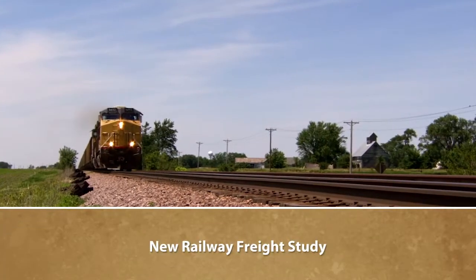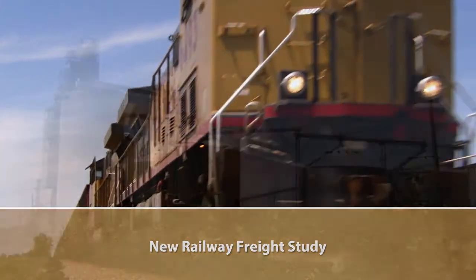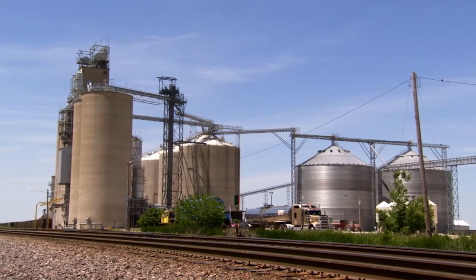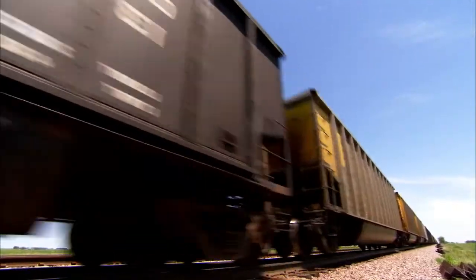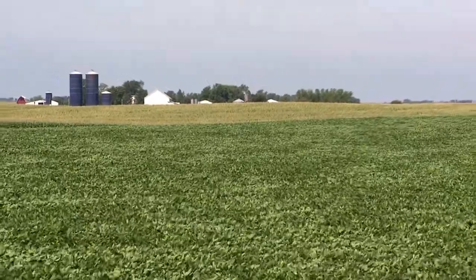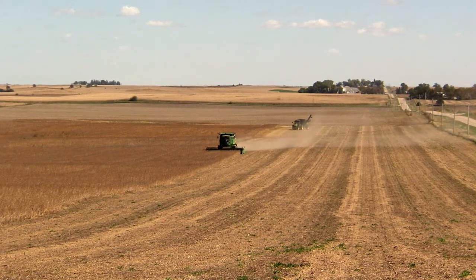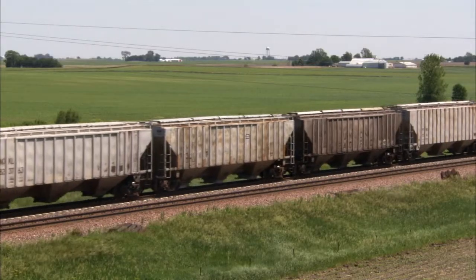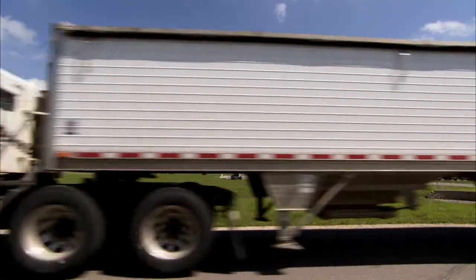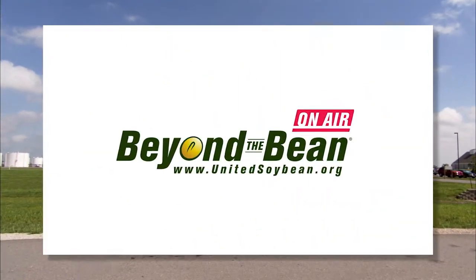A new soy checkoff-funded study shows investments in America's rail infrastructure would make shipping soybeans less expensive and more efficient. This study examines the U.S. railway system and its ability to handle future growth in agricultural production and exports. It suggests that if rail infrastructure investments are enough to support growth, more ag products will be shipped by rail instead of by truck, which could save fuel and other costs along the transportation chain.